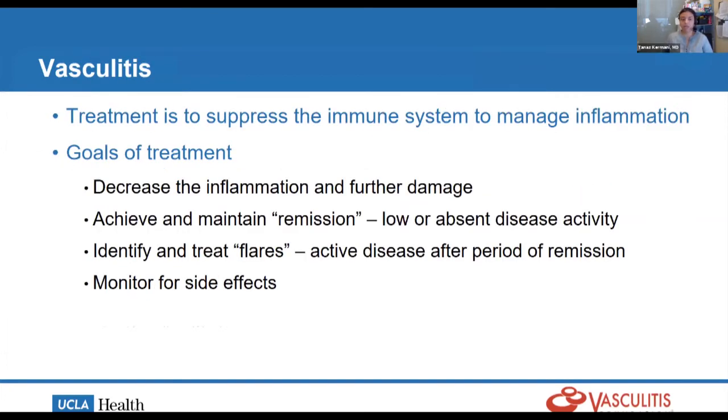So our goals in treatment of vasculitis is really to suppress the immune system and to manage the inflammation. What we want to do is prevent further organ damage from occurring related to the serious inflammation in the different organs. We want to achieve and maintain remission. We would like it to be no disease activity, but depending on the form of vasculitis, it may be low disease activity. And then also identify and treat flares early. So oftentimes we can get people into remission, but then things can flare up again. And of course, monitoring for side effects from all of our medications.